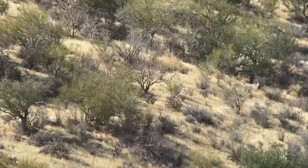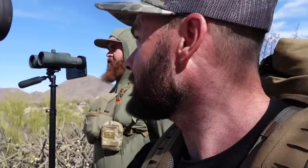I don't know if he saw us or smelled us or... The cattle. Oh, it's the cattle. They all smelled us, dude, as soon as that wind switched. Wind switched and hit our back and right down to the water. Even scared the cows.